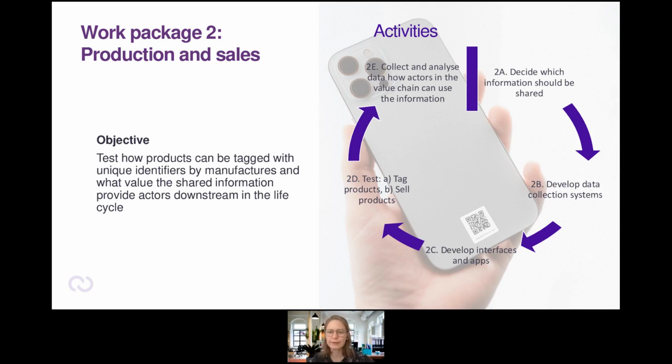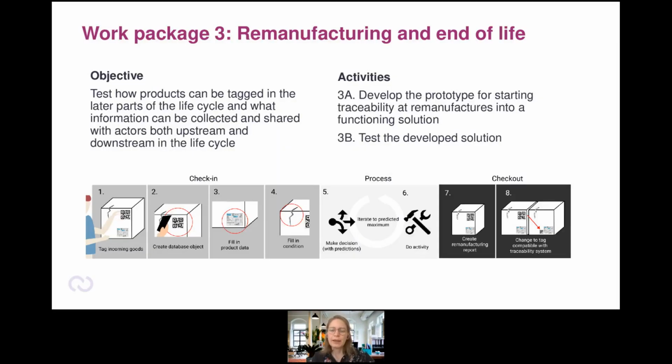And then we will test that by taking a product at our manufacturers and sell the products on the usual market, and then collect and analyze the data and how actors use that, and maybe take different decisions. And we'd want to do a similar test much later in the life cycle, where we also take products. Of course, with a development project as in KEEP, which is 2 years long, we cannot actually wait until a product arrives at the remanufacturer. So we have to do a test later on, where we already take a product later.